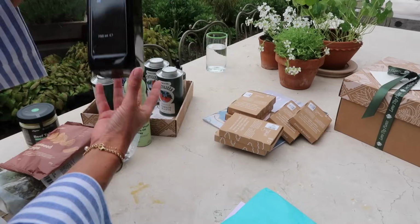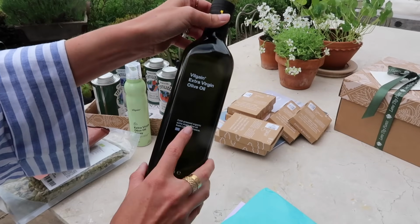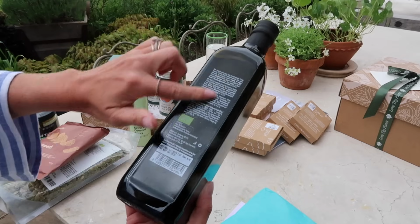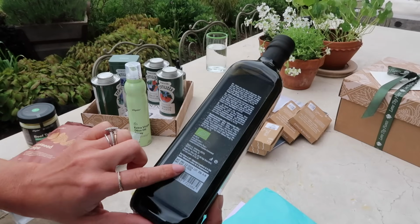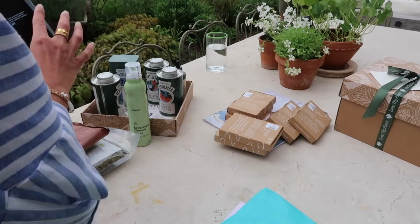And then a classic one as well. You always want to make sure your olive oil is in a dark bottle, cold pressed and organic, extra virgin. The keywords that you want to look out for, you always want it to be in a dark bottle, and you want the olives to have been picked as recently as possible.